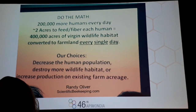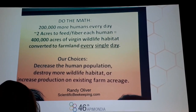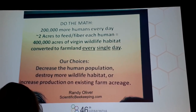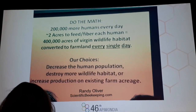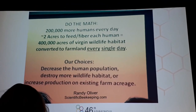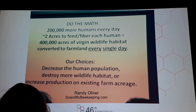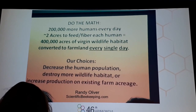So let me jump to one of Randy's slides that I took, and basically this was an argument that pesticides could be seen as a necessary evil. Basically, you need to find the additional land needed to feed and clothe the expanding human population. There's no land lying around doing nothing, so what do you do to tackle this problem? You either start culling the human race, or you start eating into more rainforest, or you use the land that you already have more efficiently.